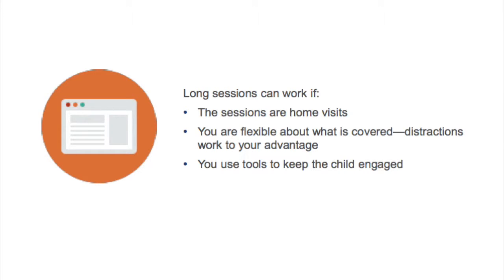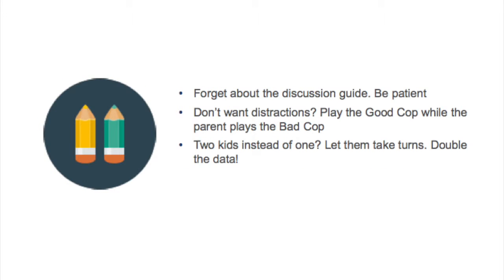And as I was saying, you'll prepare your discussion guide, you'll have a million and one questions to ask, but you're probably going to end up throwing it all away, because once you get into that session, children dance to their own tune, and you're not the boss anymore, essentially.